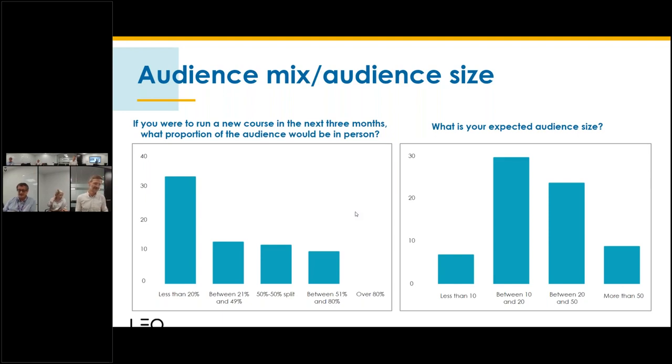a lot of people were saying that for their audiences, there's going to be a mix of people up to about 50% of people who might be in the room. Yeah, and I think what we're talking about is creating an experience that's as good for no matter where you're accessing or how you're accessing, rather than it being primarily designed for one audience and then a substitute experience for another.